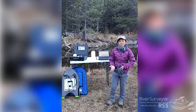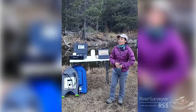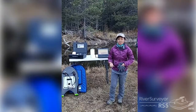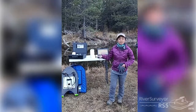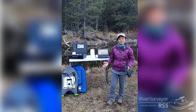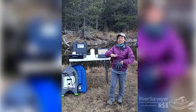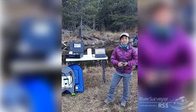We're also experiencing a year of severe drought again in California, especially in this region. And so in terms of water resources, we're also in a region where it's very important to be monitoring the stream flows here. So today we're actually at a USGS gauging station, and in this area there's quite an extensive network of USGS gauging stations.